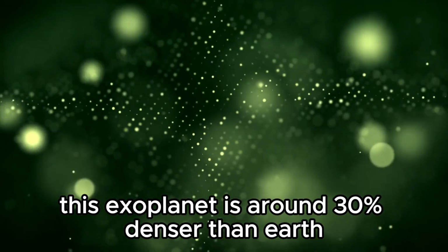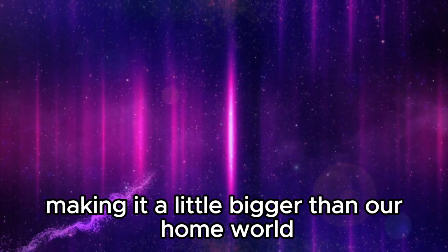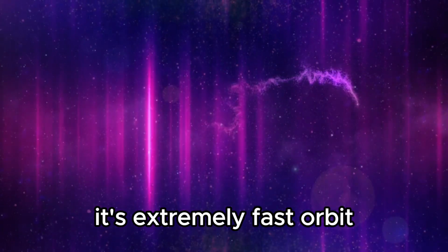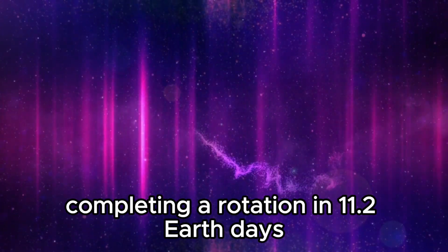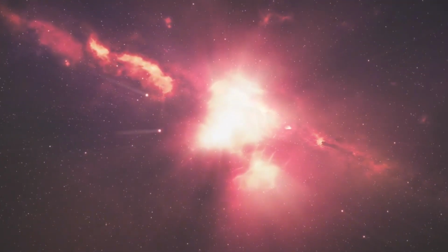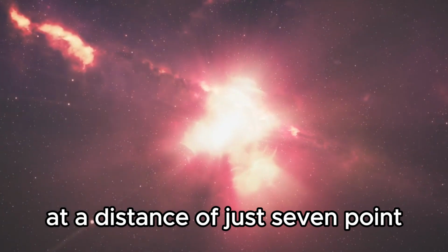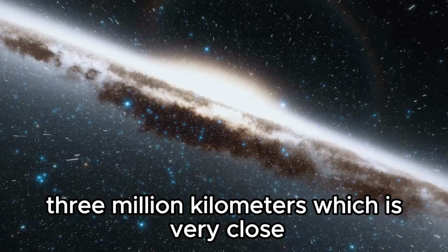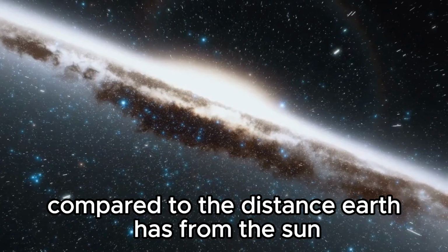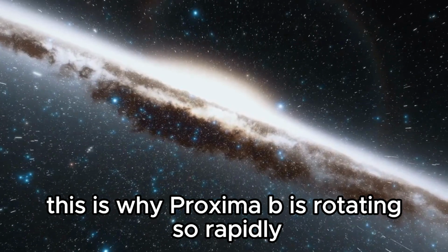This exoplanet is around 30% denser than Earth, making it a little bigger than our home world. Its extremely fast orbit, completing a rotation in 11.2 Earth days, really gets people interested. Proxima b is following its parent star at a distance of just 7.3 million kilometers, which is very close compared to the distance Earth has from the Sun. This is why Proxima b is rotating so rapidly.